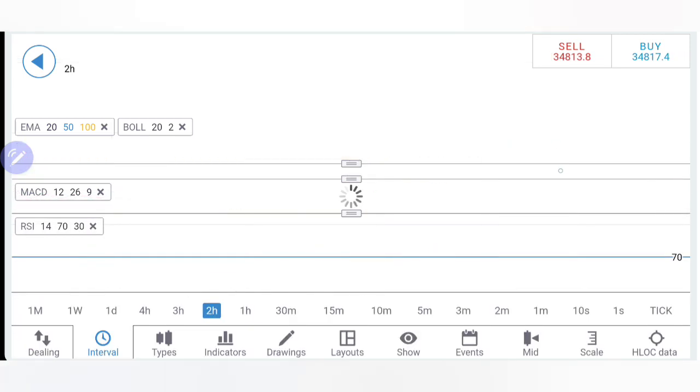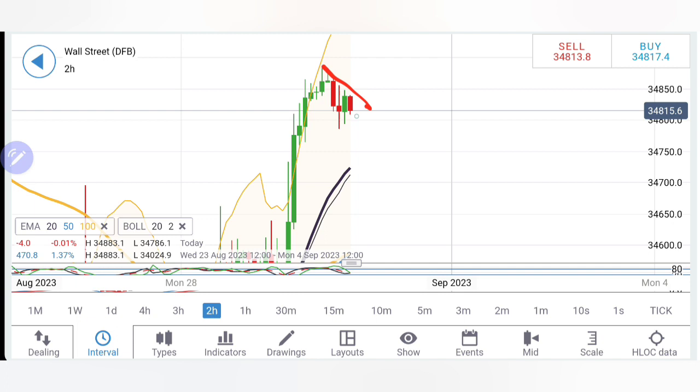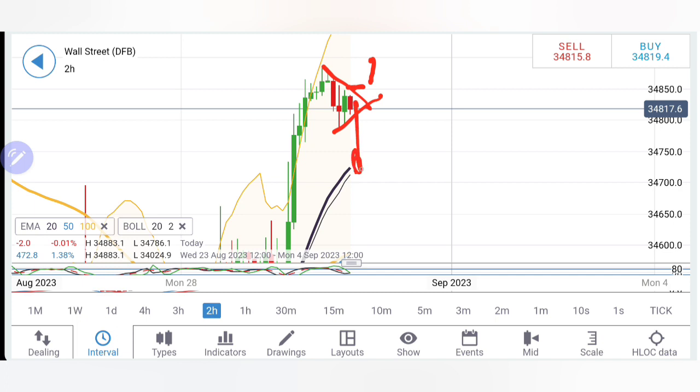RSI has dropped here, coming to 2 hour. Likewise on the 2 hour charts, consolidation going on here. If you see it is staying above 34,850, you can buy again, but then 900 is what you should look forward to. And in fact, above 900, we are looking at 35,000. It must try to go close to 35,000, 35,050 level. There is a possibility of it. However, even if it tries to rise, there should be a pullback.